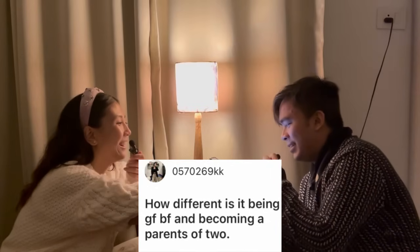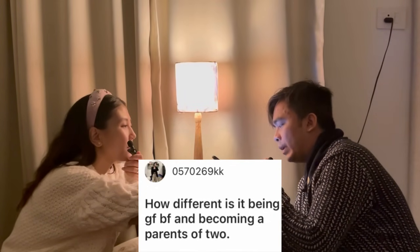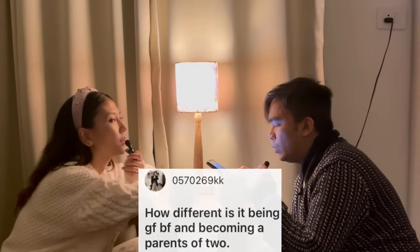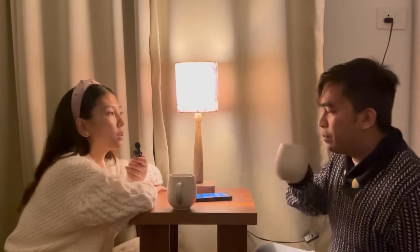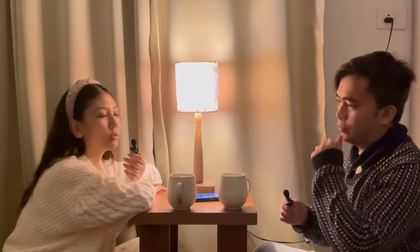0570269KK says, how different is it being GF, BF, and becoming parents of two? Like I said, responsibilities. When you were a girlfriend, boyfriend, you don't have any responsibilities. Say you're earning, or he's earning, or I am earning, it's just for both of us. We get to enjoy the money, right? I'm just giving an example. And then we don't have to worry about anything, about the future. Just live in the moment.